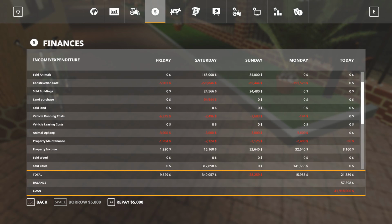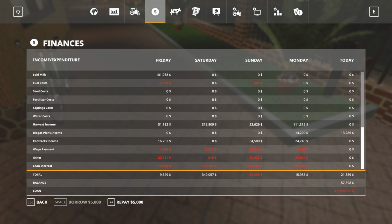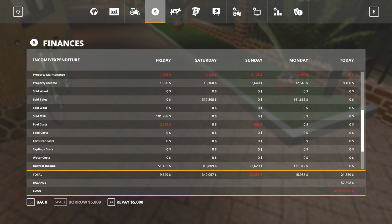Property income, yes, we're getting $32,640 a day now from our property income, which means I just got to make just shy of 100 grand a day, and it'll help balance out the 117.7 plus other costs, but wage payments and all that.